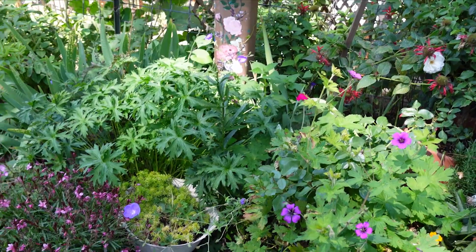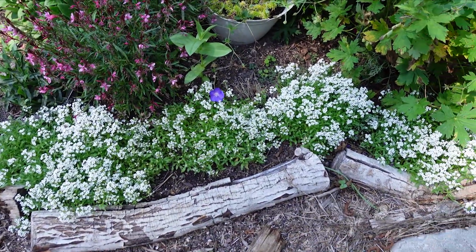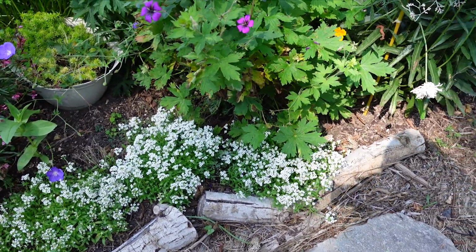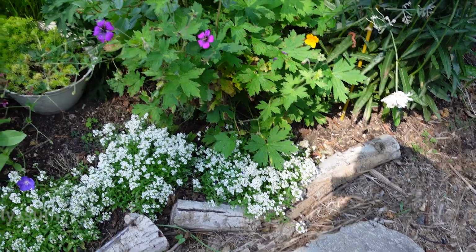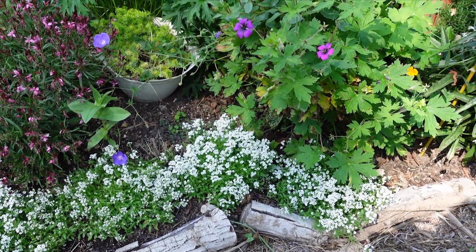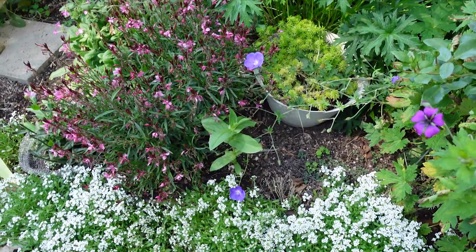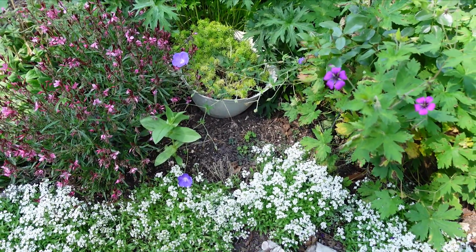So, oh yeah, I wanted to show you. Here is where I put in the Alyssum. I think this is Crystal Falls, or I can't remember the name. Anyways, I had some on the other side. I loved it so much, and it filled in so beautifully as an edging, that I got more and put it over here. So, oh, there's one of my zinnias that I direct sowed, and it's finally coming up. I might even see a bloom.